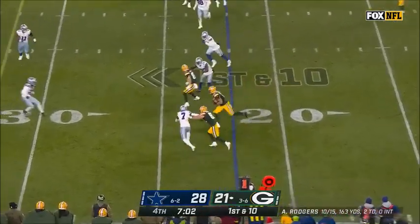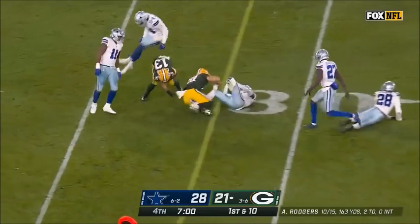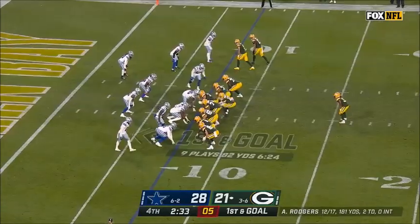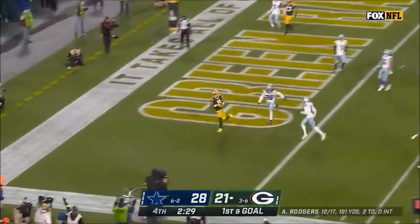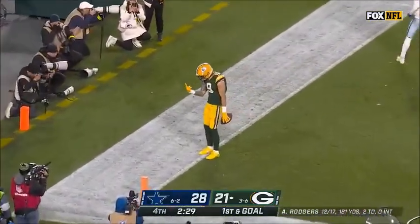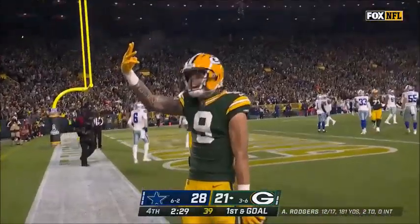Rodgers, quick throw, Lazard has a block. Allen Lazard diving across to 30. On the fake, Rodgers floating. Does it again!